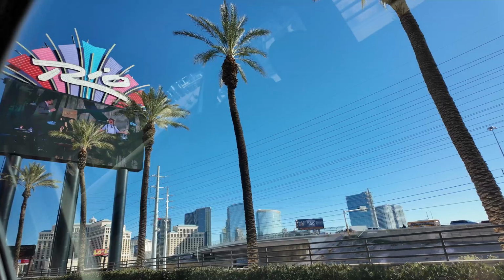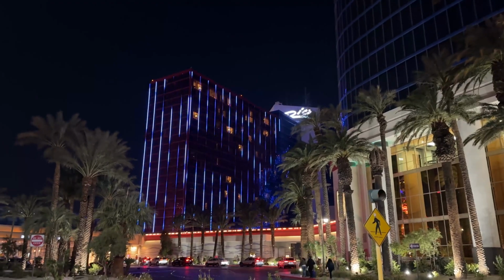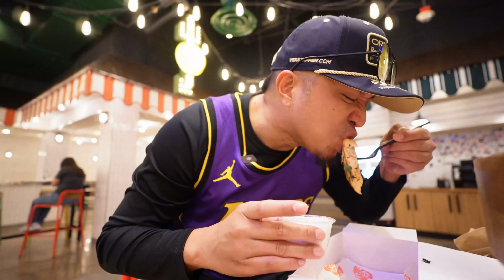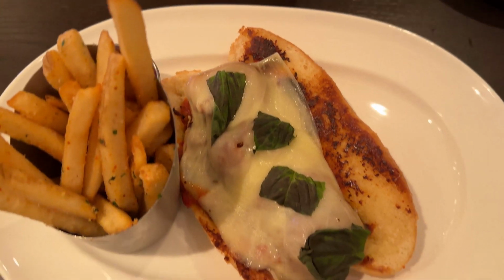I just signed up for my Rio Rewards card and that's how I got the deal. No resort fee, and I was able to stay here for 55 bucks a night, so that is a thumbs up. And the Canteen Food Hall is still going strong. I love the Tender Crush, that is such a good spot. But luckily, man, the food was good there. The buffalo lollipop and that chicken parm, amazing.